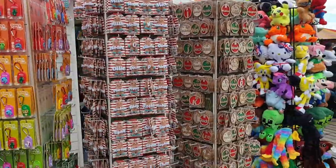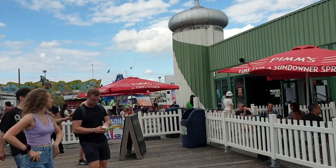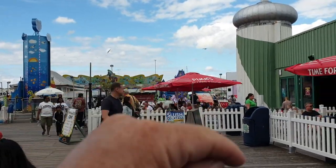Blimey, look at this dodgy floor here. Look at that. It makes you wonder how it stays up. Big gap up there. Makes you wonder how this stays up. So there's a little mini tower ride there. I'll show you in a minute. You've got some rides there.